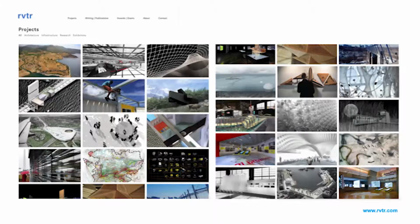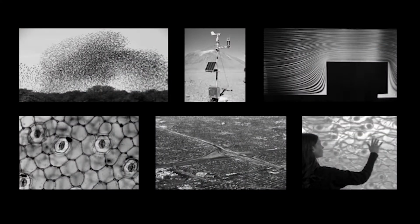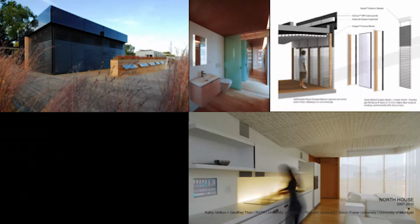My research group, RVTR, along with Kathy Velikov, my partner, has been developing work across a range of scales, from material and system development to complex, large-scale urban design proposals that try to integrate a range of perspectives that derive from an interest in complex systems, whether that relates to issues of emergence and the principles around networked systems in the urban domain, to ideas of embedding sensing and responsiveness into artifacts at the scale of the building envelope.